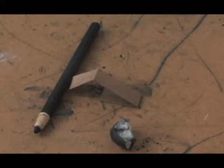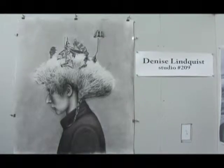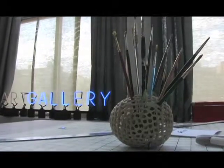So our endeavor is to keep this building for artists and to keep the cost down as much as possible, which is a challenge in this expensive world. And we live in one expensive city.